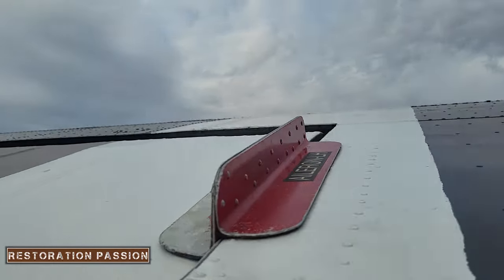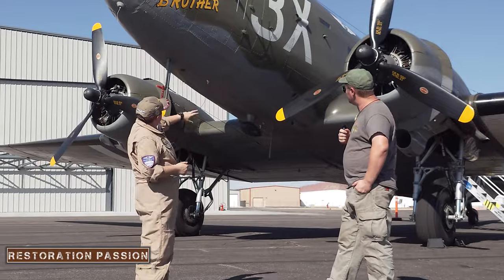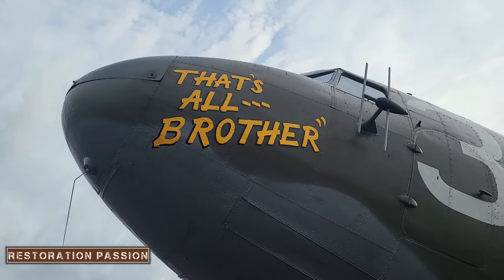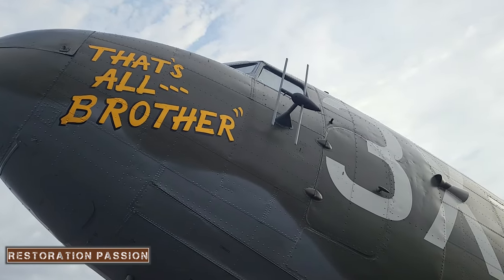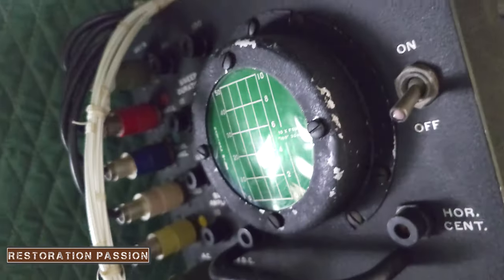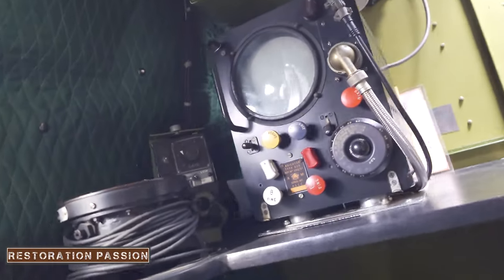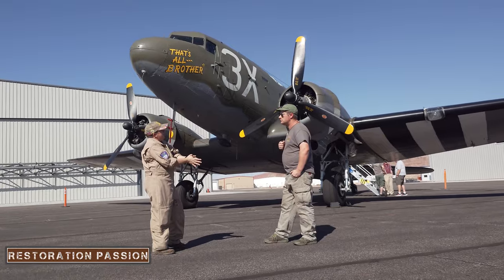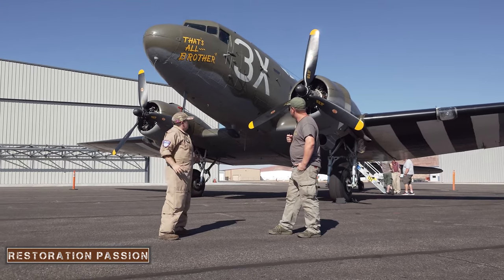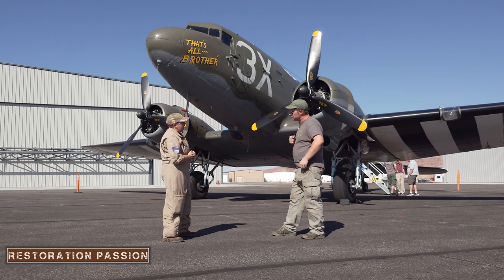So there was a reason that this particular plane led the invasion? Yes, sir. One of them, you see these little antenna right behind us up here? Mm-hmm. That's part of the Rebecca Eureka rangefinding system. When D-Day was beginning, a small group of Pathfinders went in, and they put Eureka beacons on the landing zone to mark the landing zones. And the Rebecca receiver up here is what helped triangulate them on that position. Also, it's not on the airplane now, where we don't fly with it, but it would have had a large dome underneath that contained the SCR-717 radar.